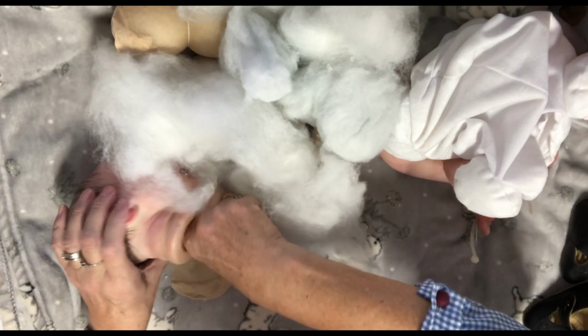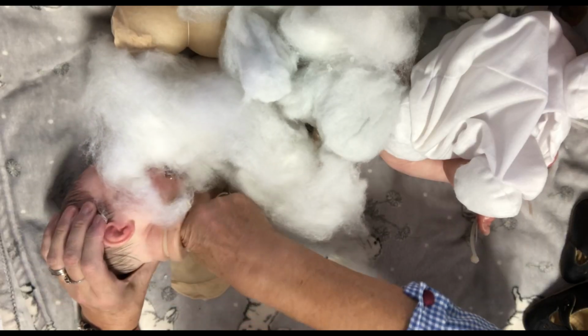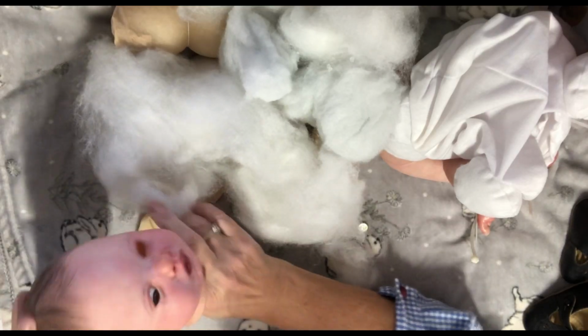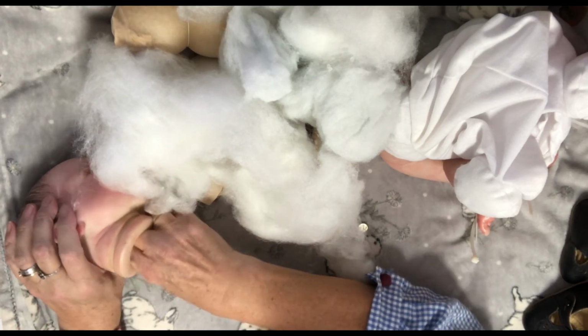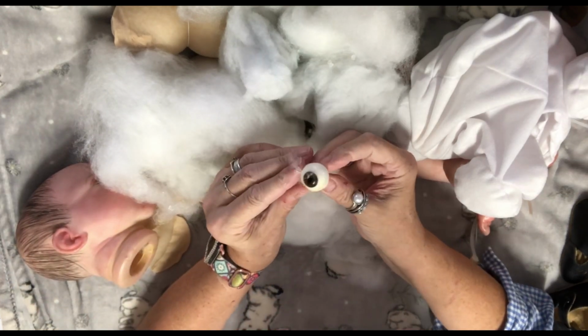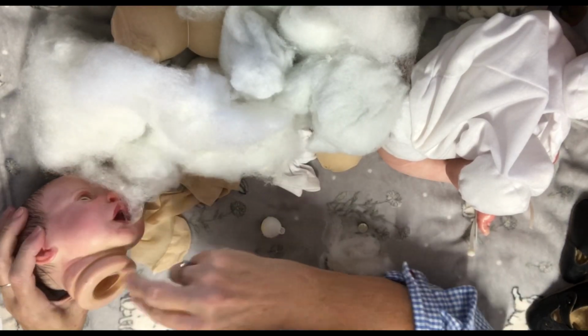Now let's see if this is the worst bit. My hands are like shovels and I can never get the flipping things in the right place, the eyes, because the neck's small and that. I've had Rosie help me before. She's pretty good at helping with this. But yeah, this is what we've got, look. Look at all the glue on there. So let's get the other eye out as well.